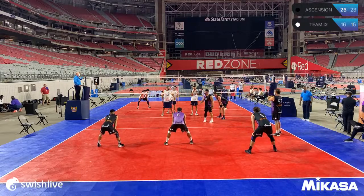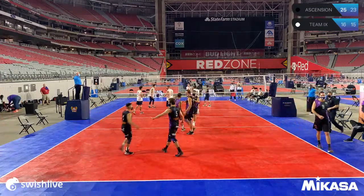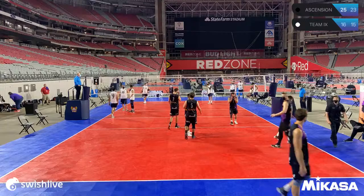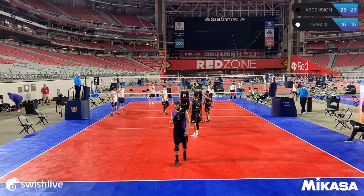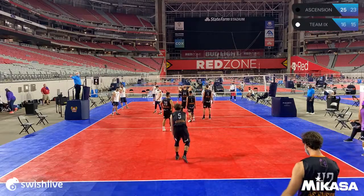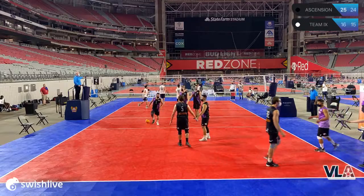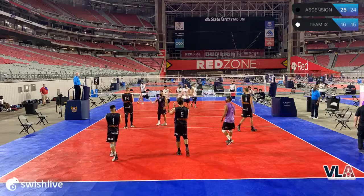See if Humes can go on a little run here to make this interesting from the jump serve spot. Just out of bounds, well watched by Suarez. And now it'll be up to Taylor Harrington to potentially push this set across the finish line. Might as well go for it. Harrington up by 9, why not? But not really very close that time.